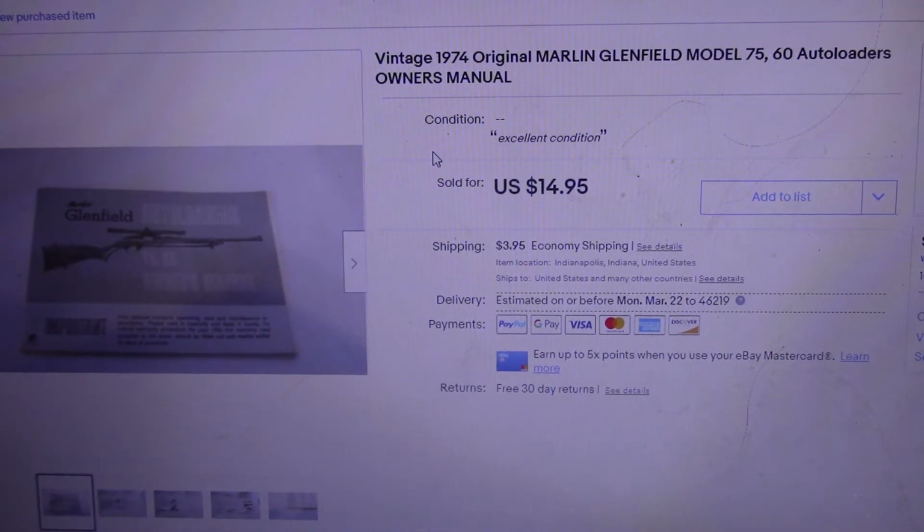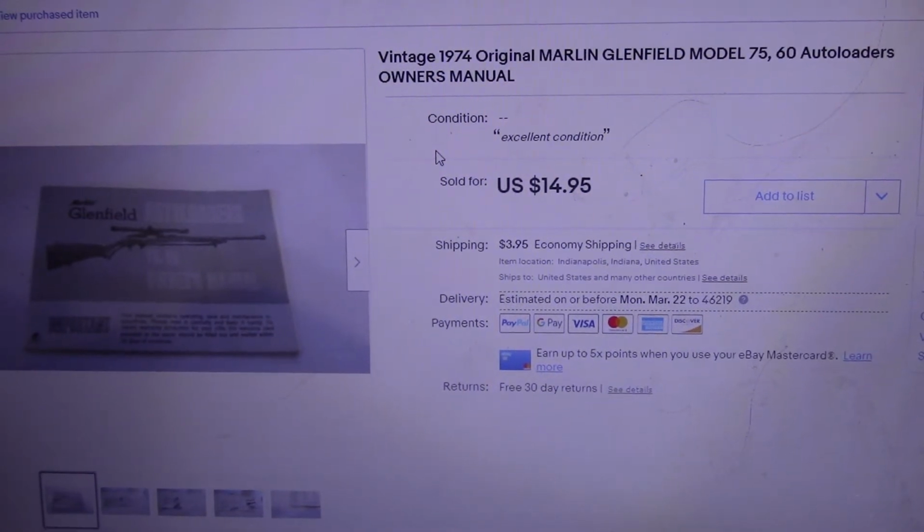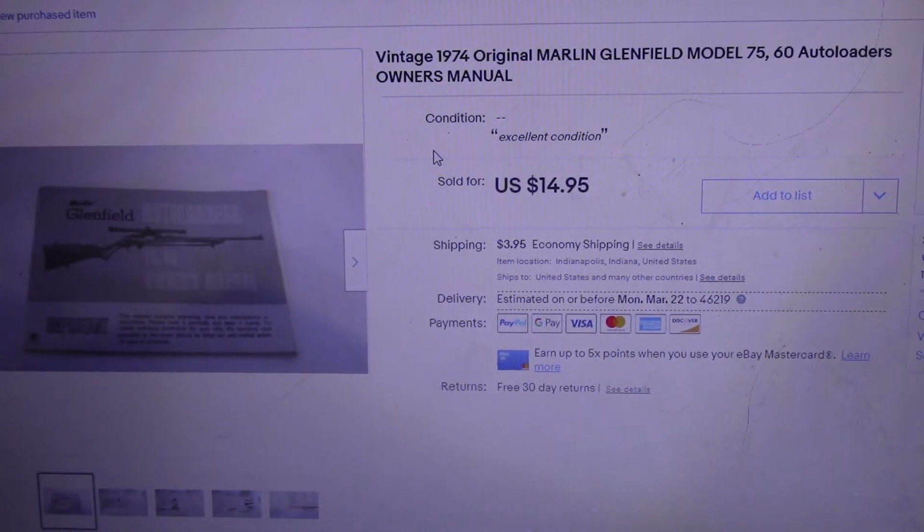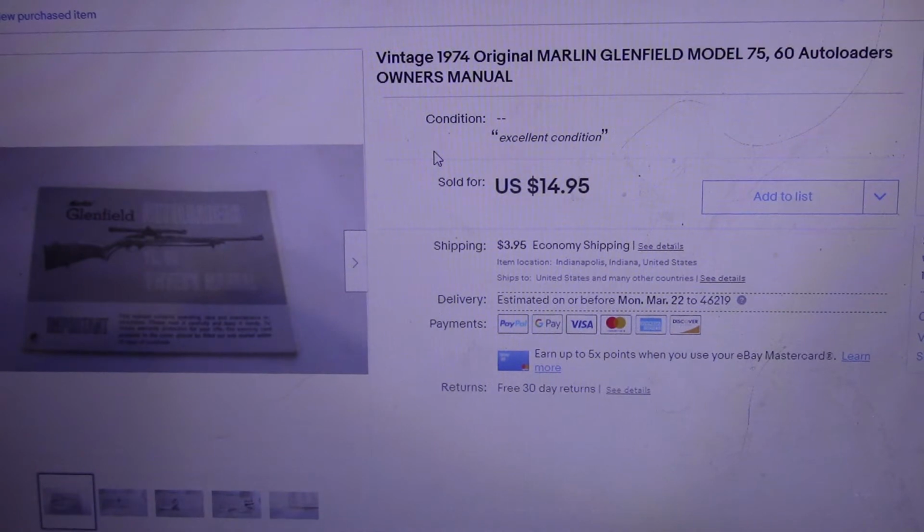I listed it probably that same night that I did the video, and it sold within a couple days, and I got full asking price. Like I said, I had $4 into the entire box. Sold this for $14.95. It weighed less than 2 ounces. So, you know, all money. I'm already into the profit for that box.